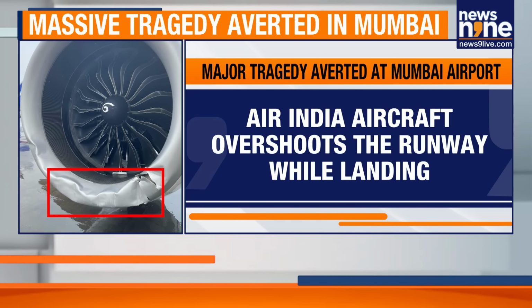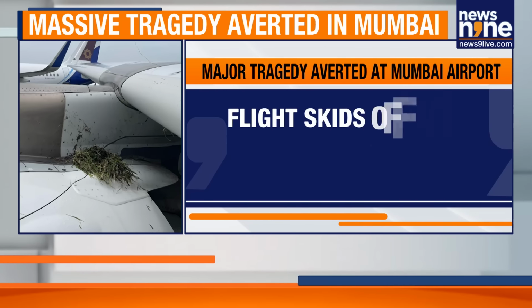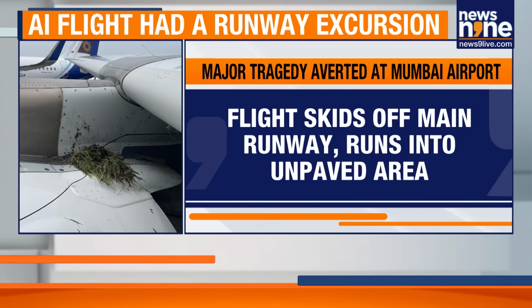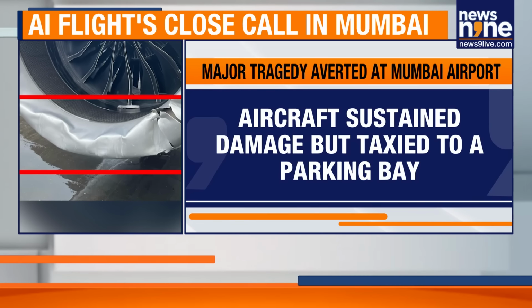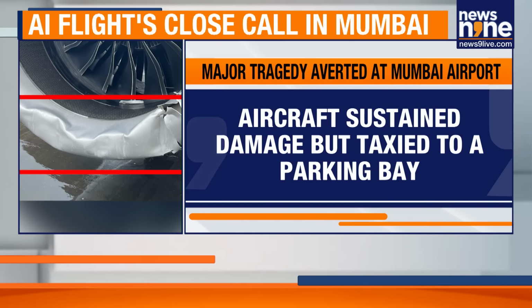According to Air India, the aircraft has been grounded for checks and the inspection is underway. But the 2 pilots have been de-rostered pending an inquiry into what led to this particular runway landing scare.